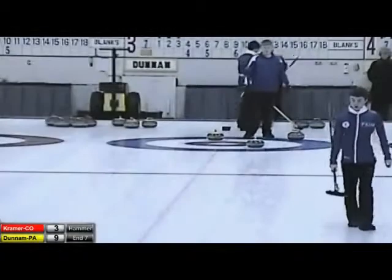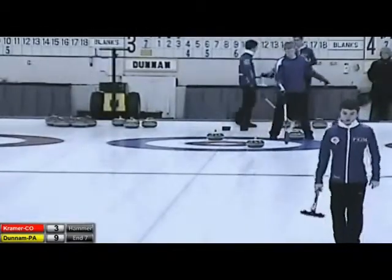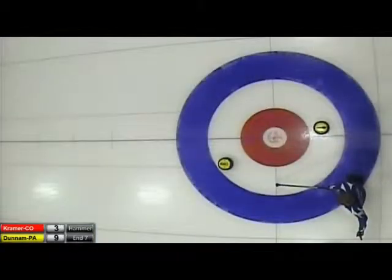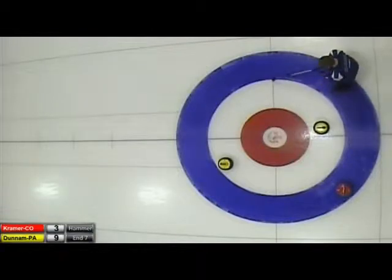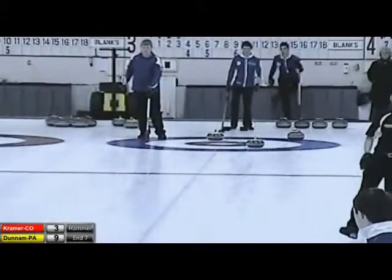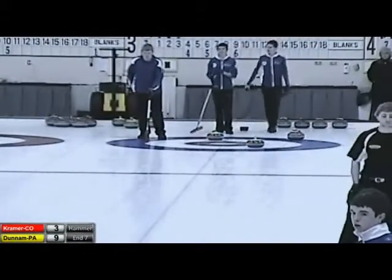Red wants to draw down onto the back and into the 4. Neat idea. I was just looking to see how many stones were left over there.